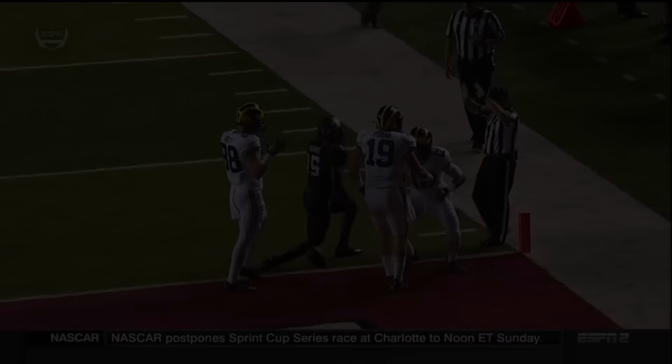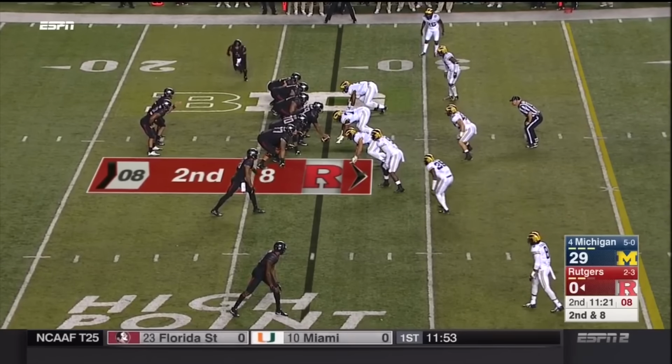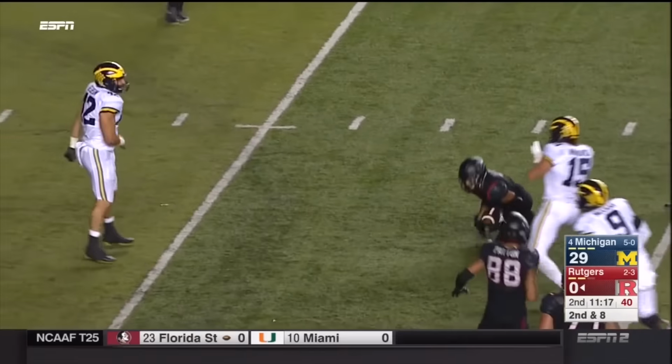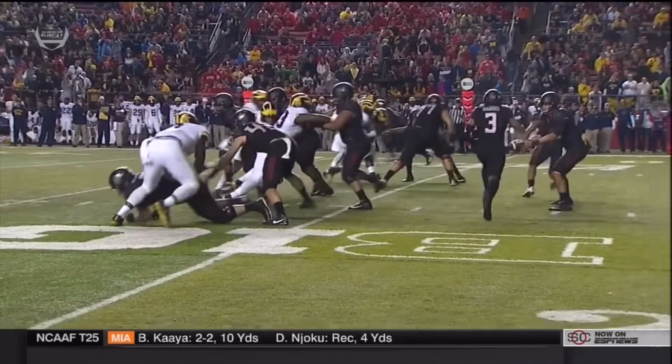11:18 of the second quarter, and again Rutgers tries to run the jet sweep, and this time they get absolutely nothing. In fact, they go 5 yards backwards when Ben Gedeon shoots between a gap in the offensive line and their blocking scheme, and just absolutely destroys this kid.